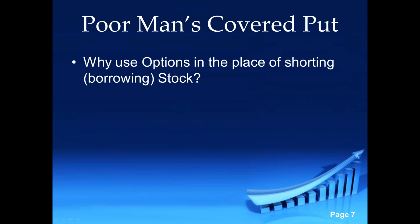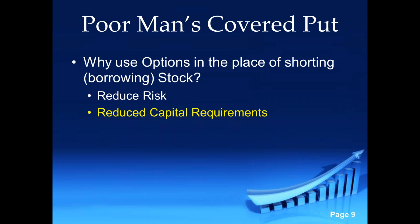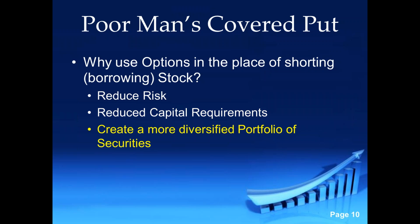And most importantly, it's going to create a more diversified portfolio of securities, because if you're long, like I said, you need to add short deltas to that portfolio just to decrease that portfolio's overall risk. So I basically rambled on with what those are. Like I said, reducing risk, reducing our capital requirements, creating a more diversified portfolio, and ultimately a higher probability of success.